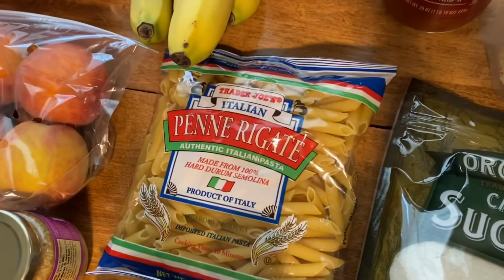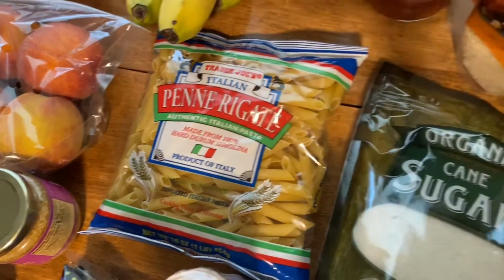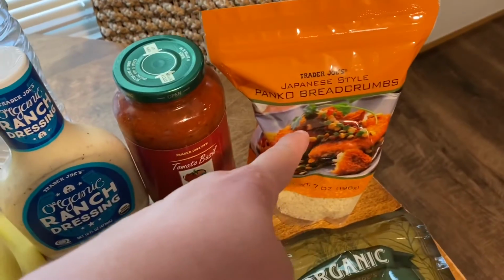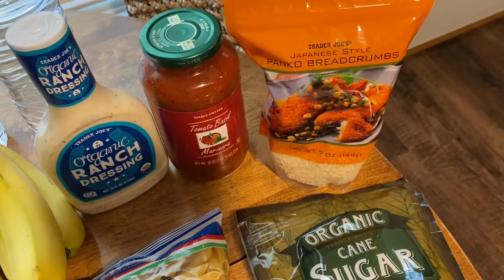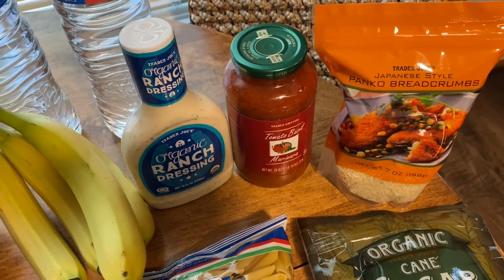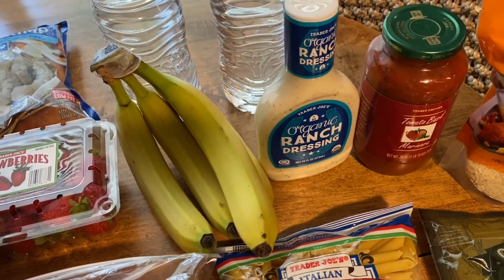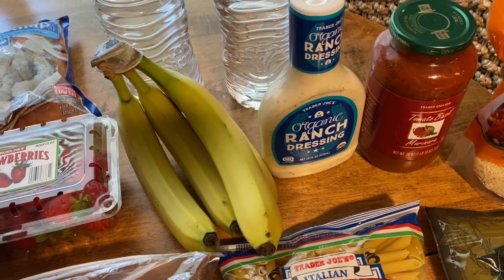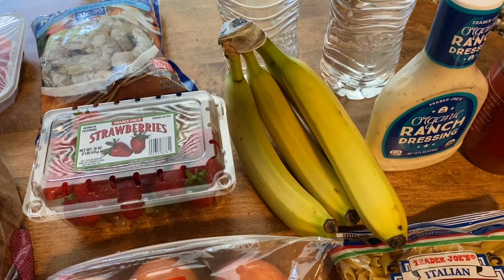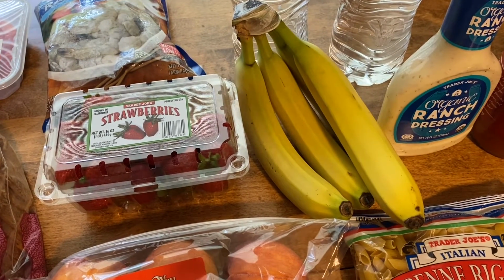For the penne pasta, it was 99 cents. For the panko breadcrumbs, the panko breadcrumbs were 1.79. The tomato basil pasta sauce was 1.79. The organic ranch dressing was 2.79. Four bananas were 76 cents for four, looks like. No. Yes, 76 cents for four.